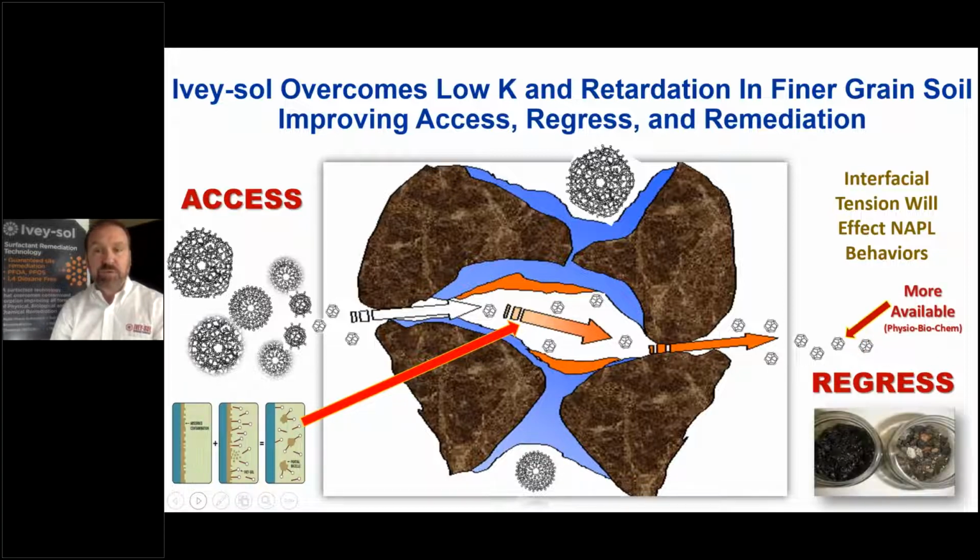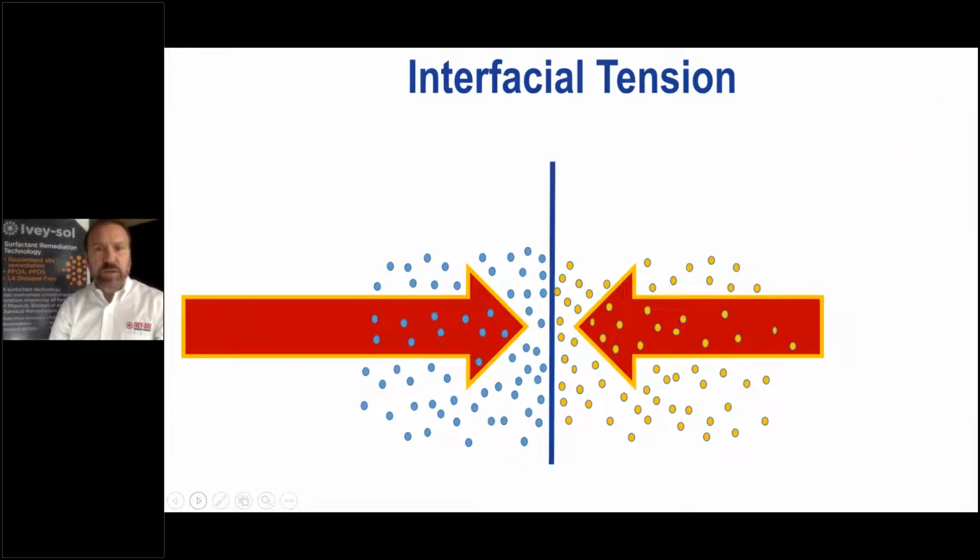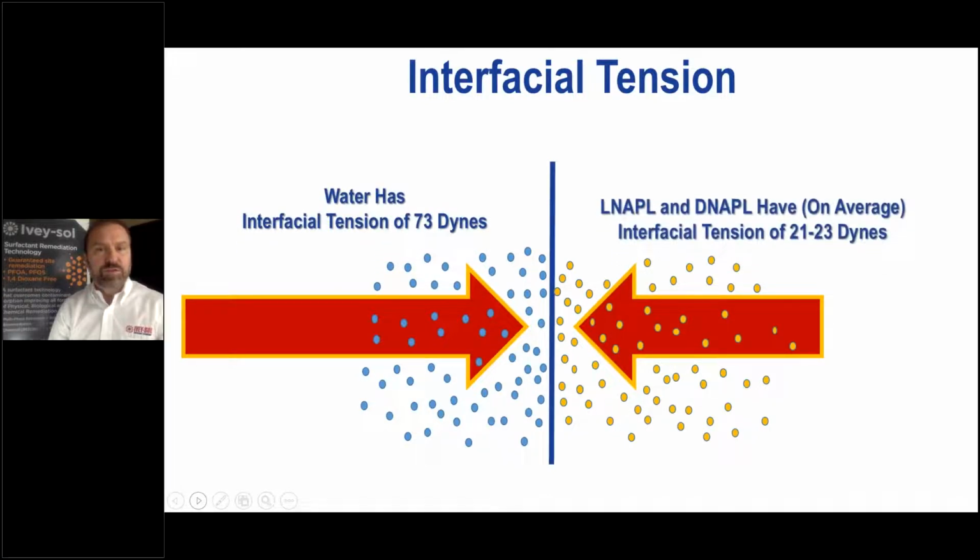Okay, moving on. Here's another way of looking at interfacial tension. It comes together. You've got 73 dynes on one side, maybe 21, 22 on the other with the contaminant. And consequently, those phases aren't coming together. That's why you see oil floating on water or chlorinated solvent sinking.